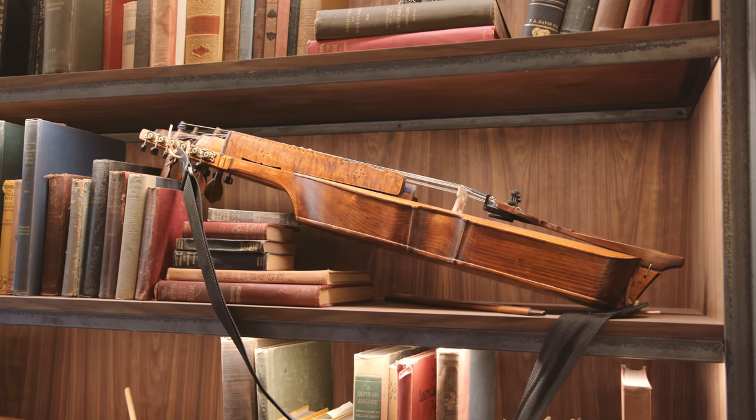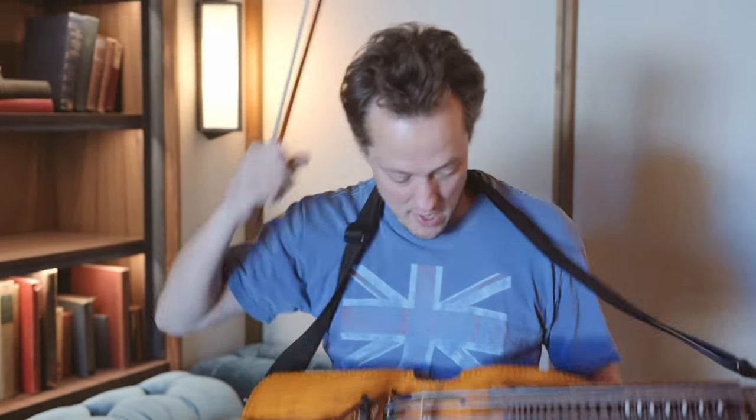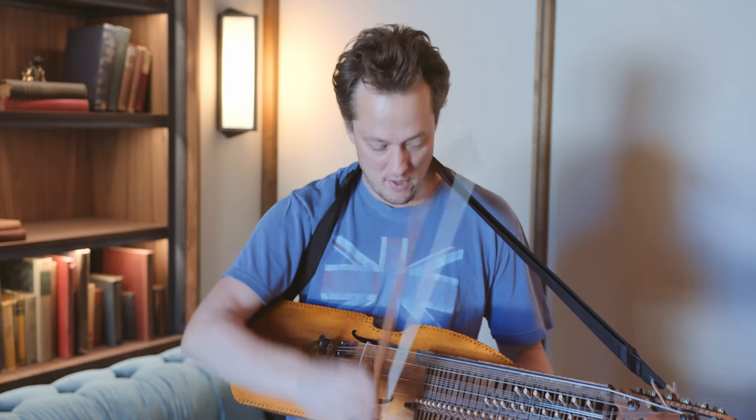Let me just show you a couple other things. So this is a Nyckelharpa, which is a Swedish fiddle, of a design that's many hundreds of years old, maybe even 1,000 years old.